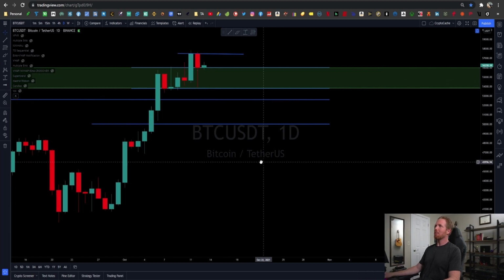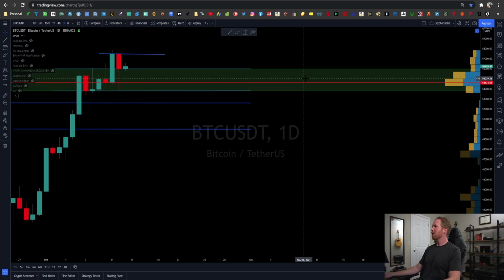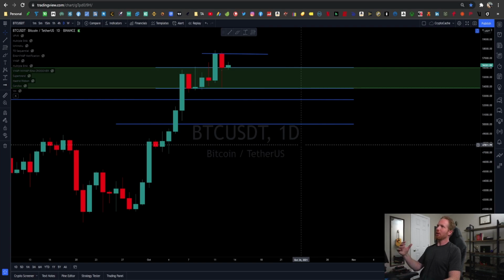I don't think that's going to happen based on the amount of volume we have. If you take a look at this, the amount of concentrated volume right here is pretty high. We're looking right about 55,000 for a lot of volume, so just bear that in mind. Generally speaking, looking very good here for Bitcoin.